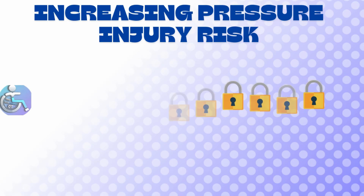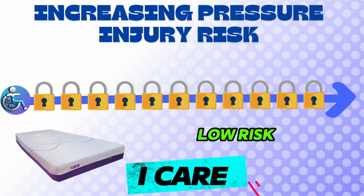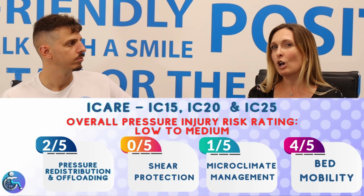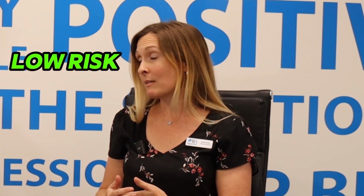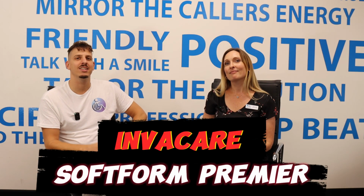Disclaimer. Let's start with the Eier Mattress. So the Eier mattress would be for somebody at a fairly low-end risk of pressure injury. It's got a really nice immersive layer of foam that softens with heat to really cushion those bony prominences. But there's no real protection against shear in the cover, and there's not a lot of microclimate management. A little bit of breathable foam, but it's not a big focus. So that's a great option for somebody who's at the lower end of risk and maybe needs a profiling mattress for a profiling bed.